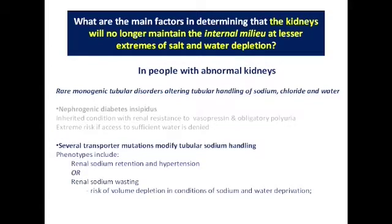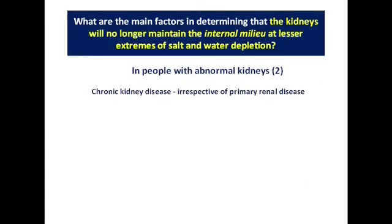And there are also some transporter mutations which modify the way the kidney handles sodium, and some of those predispose you to sodium wasting. But from my point of view, the people I worry about are the people with chronic kidney disease. Not people whose kidneys have failed completely and are on dialysis and don't pee, but people who have impaired kidney function, whatever caused that.